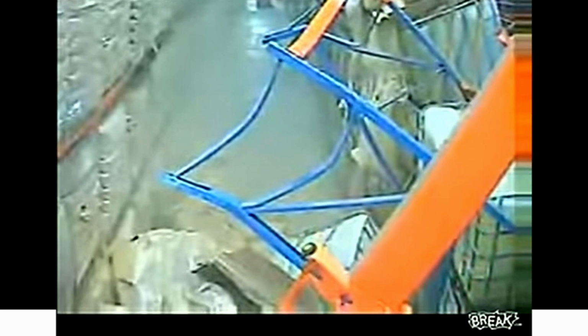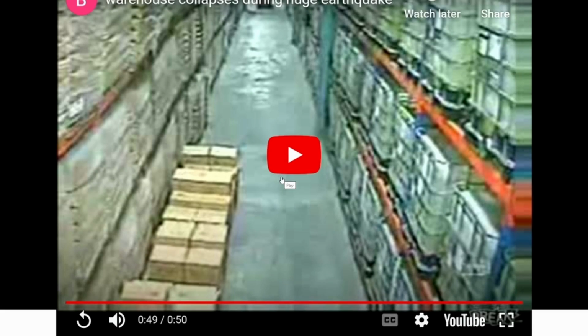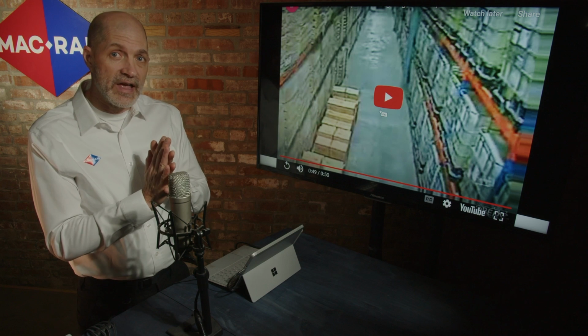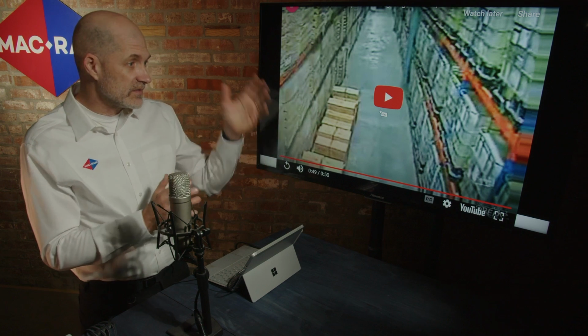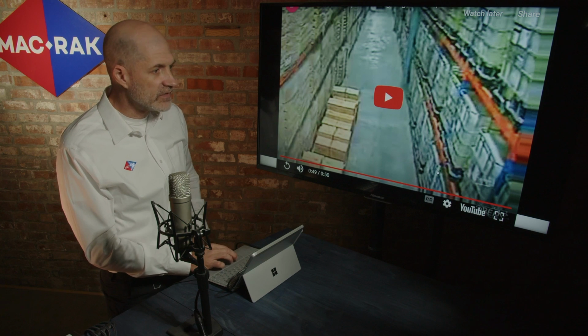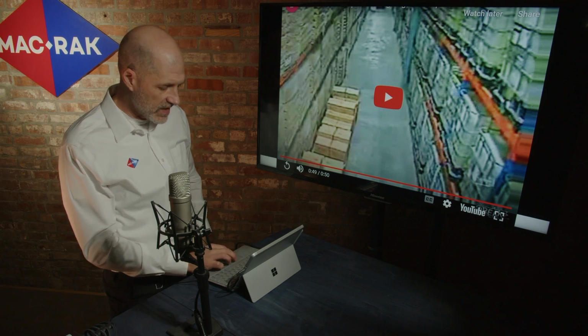Perhaps they didn't confer with their engineer that it was okay to store liquids within their seismic zone on that type of racking system. So it's critical, again, to make sure that you follow your engineering. That was the priming event that may have led to the major trigger of a seismic event or earthquake taking out this racking system. So you can see how the combination of these two cause these events to happen.